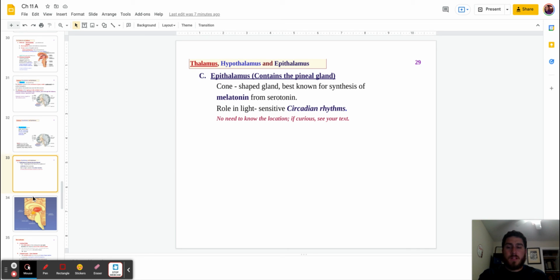So that said, this is brief. However, it gets the point across about the thalamus, hypothalamus, and epithalamus. If you have any questions on these structures, please let me know.